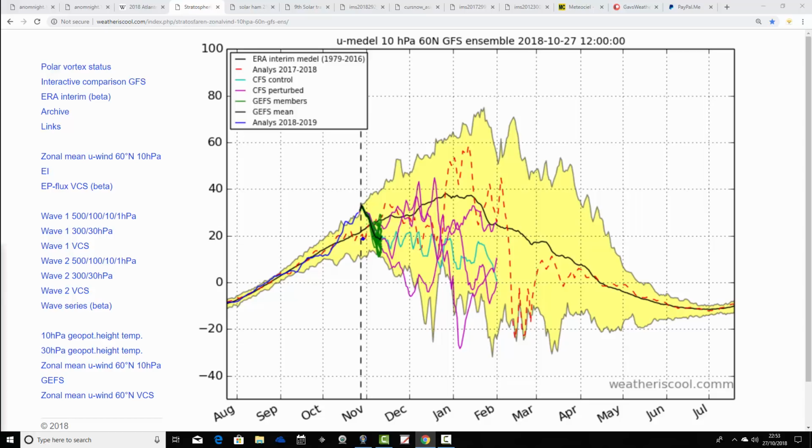Without something like a stratospheric warming taking place to drive that, that is quite a big drop from where we will be in the next couple of days to where we're likely to be in around 10 days or a couple of weeks' time. That could indicate that as we go into December, we're likely to see a weakening of the westerly flow.